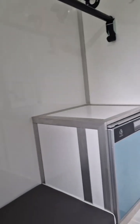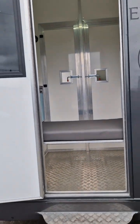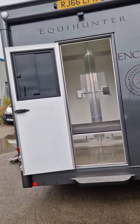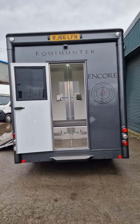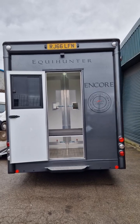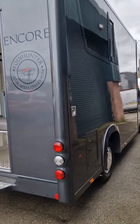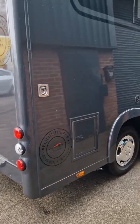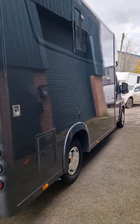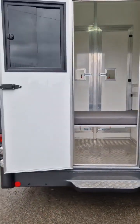Got the other saddle pole on this wall here. This has obviously got a leisure battery on it. See the stylish back end there with the top LED light, stop tail and indicator. Obviously it's got a gas door there, it's part of the regulations. Everything's certified as well with a gas engineer.